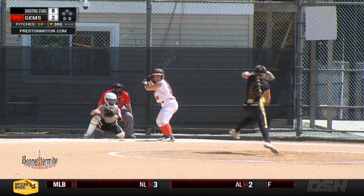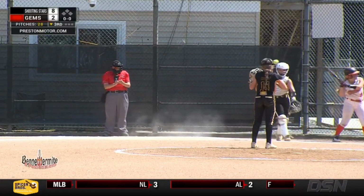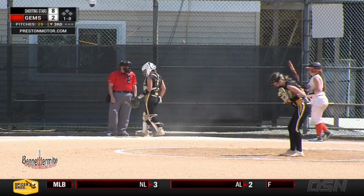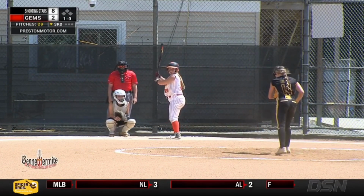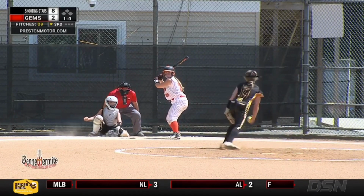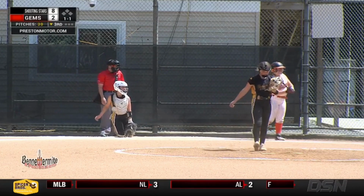8-2 as the Gems are going to try to answer back. Once again, these games are at 90-minute increments. Now, the home team does have to bat even if the 90 minutes is up, which would be the Gems in this case. So, say it gets to that 90-minute timer and the Gems are down, they would still have a chance to bat. Right now, they're at the bottom of the order with Wilson, Kinney, and then back to the top with Werden. Swing and a miss coming in for Wilson.